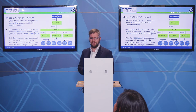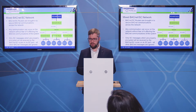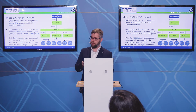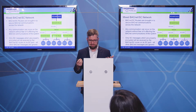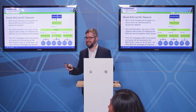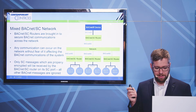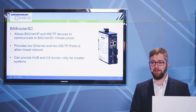Those BACnet SC routers will also have an MSTP port to finally get the serial networks secured and transmitted over a BACnet SC network. It's basically really just having some edge points. We have to decrypt some parts of the communication at some point to take along all the legacy devices. Let me introduce for that our BAS router SC. That's one of our new products.